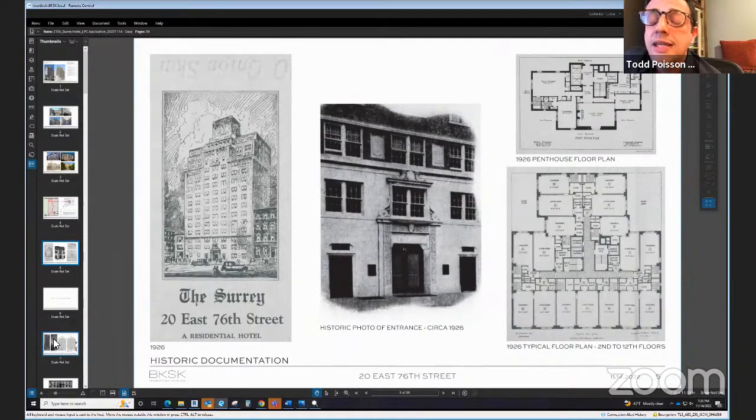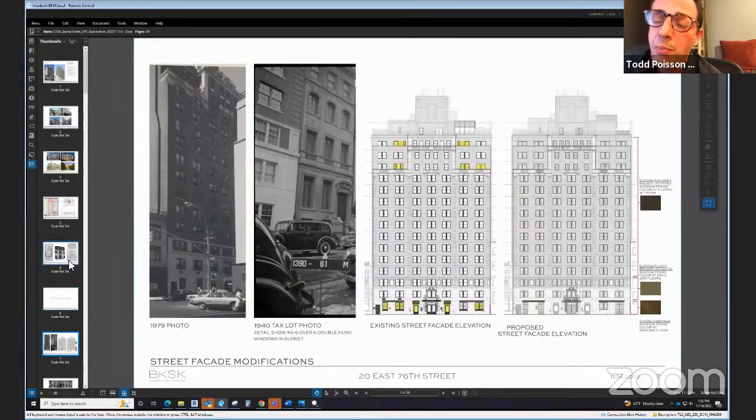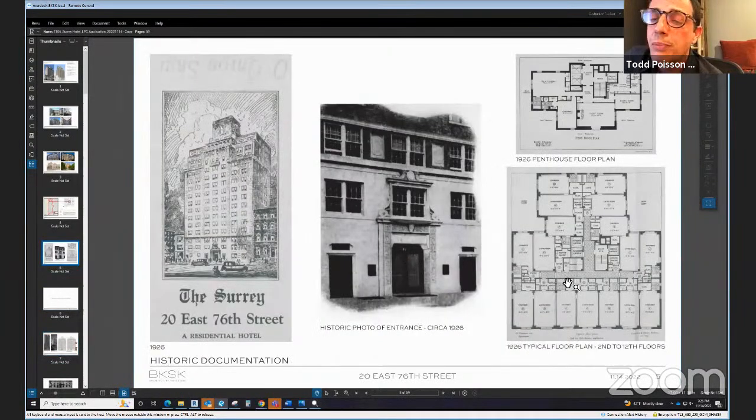The beautiful stonework that is intact on the building is behind a marquee that kind of slams up against it currently. On the right are the 1926 hotel plans that are essentially what will be repeated in the renovation. And upstairs, we're bringing back the larger units. Next.